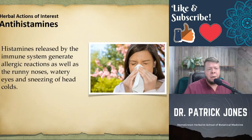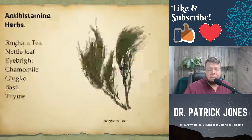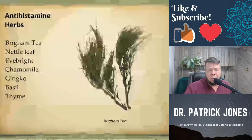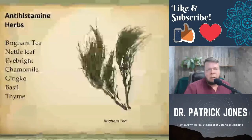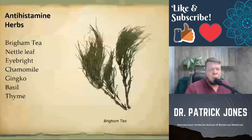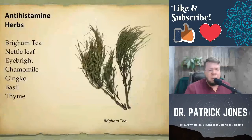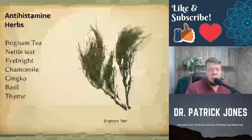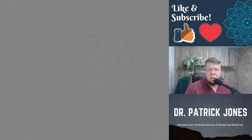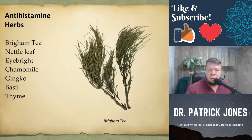And there are some plants that are pretty good antihistamines. My favorite one is Brigham tea. Brigham tea doesn't grow this far north in Idaho, but there's a lot of it down in central and southern Utah. It's a big, shrubby, sagebrushy kind of plant, at least the Nevadensis is. There's another one called Ephedra viridis that's a little smaller. But down in southern Utah, it's a very common plant, and it's a really great antihistamine. We'll talk more in depth about some of these plants later. Nettle leaf is also pretty good as an antihistamine for allergy symptoms. Eyebright's good. Chamomile's good. Ginkgo, basil, and thyme. And there are others, but those are some good ones, and you can take those for allergy symptoms.